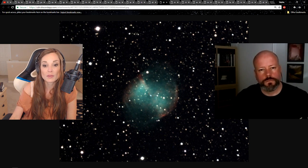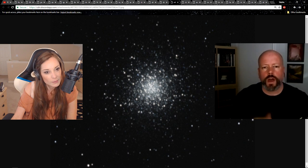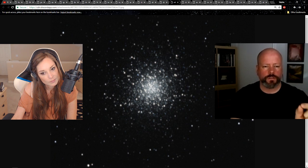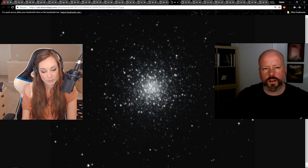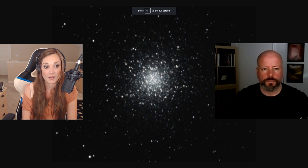What camera do you use? Oh, there's the telescope right there. So, this one's different. It's a smaller resolution camera, but the pixels are bigger, so it can gather a little more light. The goal was to make this thing fast, and it is fast.